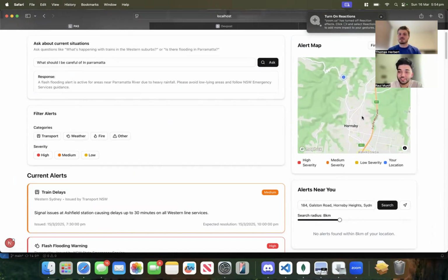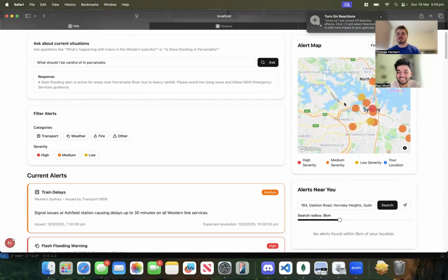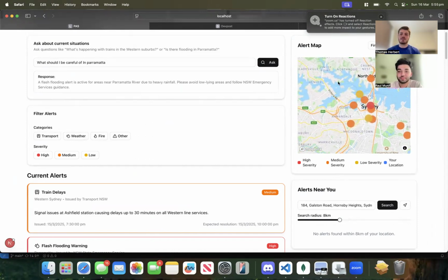Yeah, but that is likely to just dox myself, but clearly we've got the map APIs working well. Are you happy with that? Is there anything else you want to show, Raul? Or I think back to the presentation.